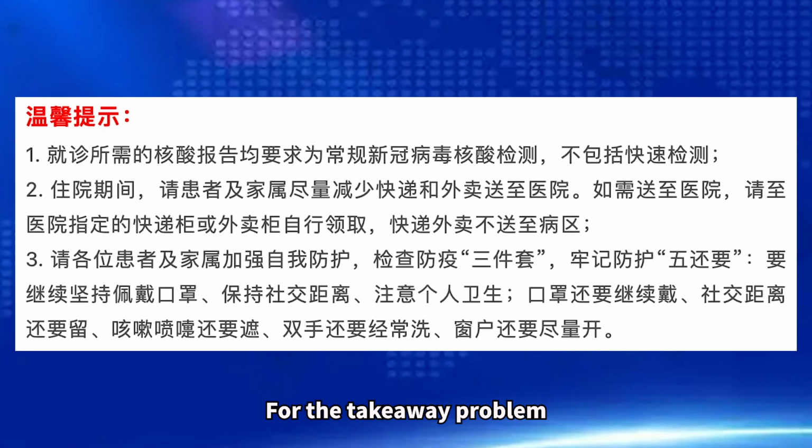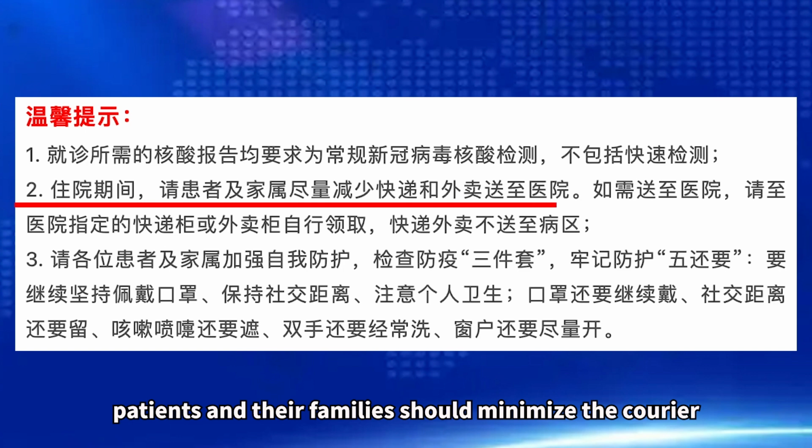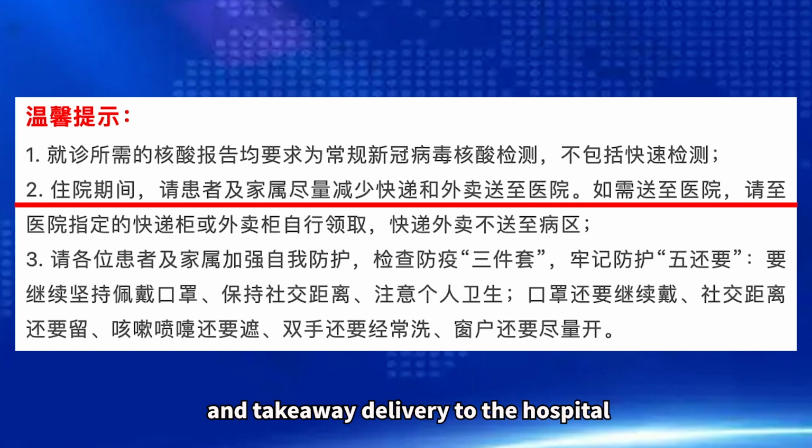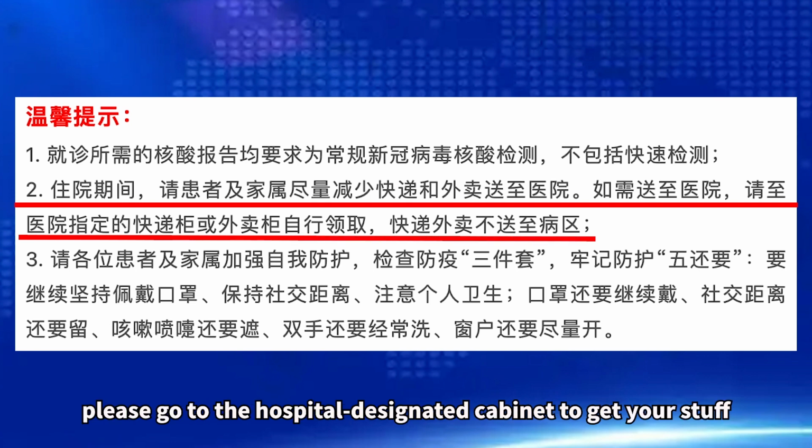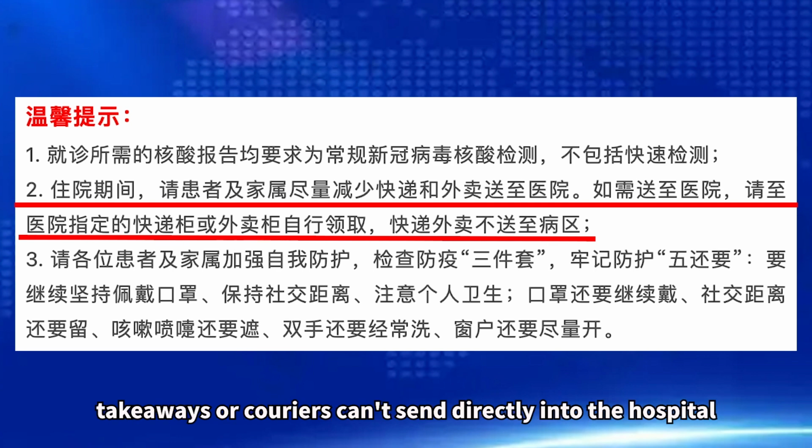For the takeaway problem, the diagnosis and treatment tips only said that during the hospitalization, patients and their families should minimize the courier and takeaway delivered to the hospital. If you need to send them into the hospital, please go to the hospital designated cabin to get your stuff. Takeaway or courier cannot be sent directly into the hospital.